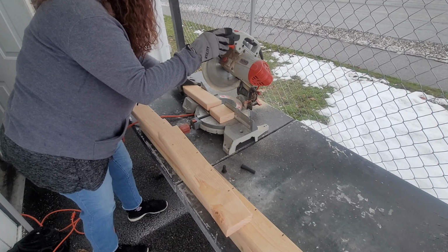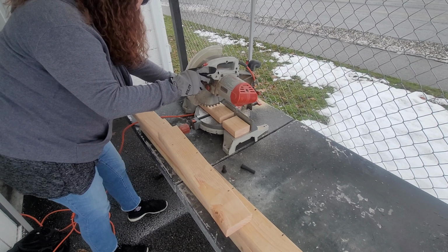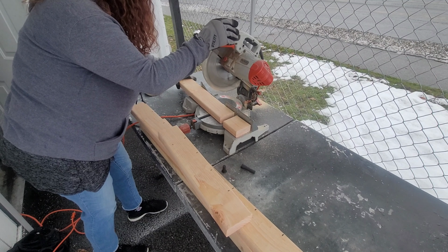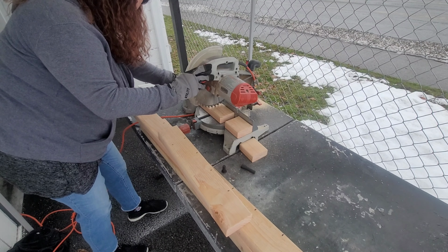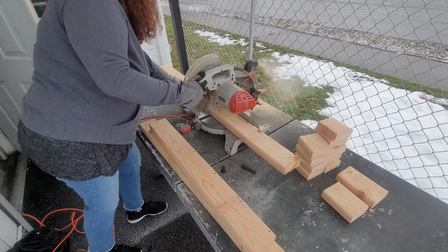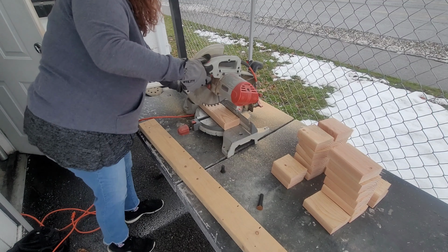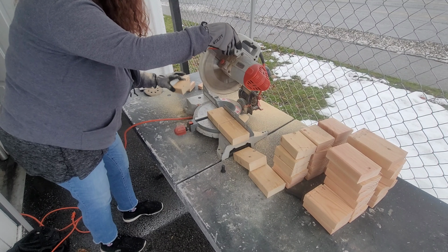So next step is taking my chop saw outside and getting it all plugged in, and then cutting each one of those boards at all the little marks that I had put on them. So just trying to be careful to go right on the line, so I'm as close to 4, 5, and 6 inches as possible. You can see my little pile mounting up there.